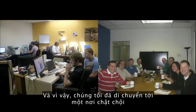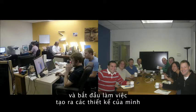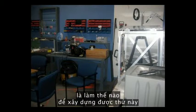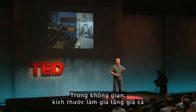And so we moved into a cramped, windowless office in Palo Alto and began working to take our design from the drawing board into the lab. Now, the first major question we had to tackle was just how big to build this thing. In space, size drives cost.